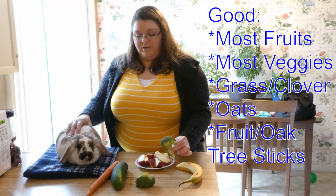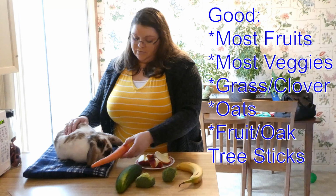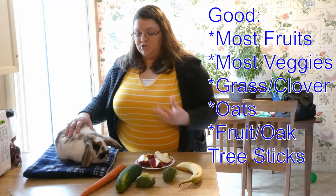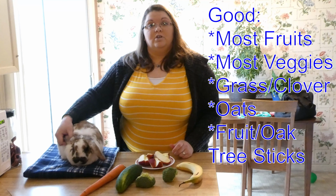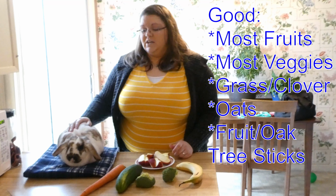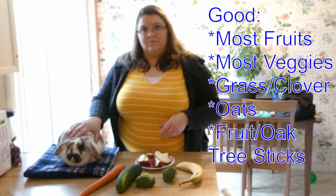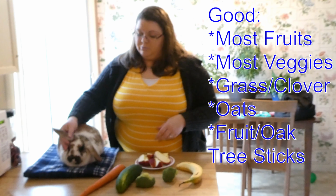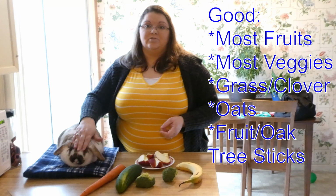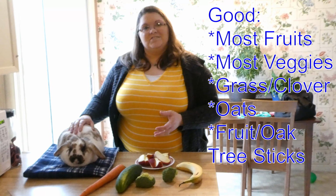They also really love a stalk of broccoli, a cut of cucumber, or a section of carrot. Carrots and anything hard like this are great for their teeth. Gives them something to chew on because bunnies' teeth constantly grow, and so you have to give them something to chew on. Oak sticks, pear tree sticks, apple tree sticks, those are also really good for their digestion and for their teeth. Be warned though, when you give them an oak branch or any kind of branch, it can turn their urine darker, almost a red color, and it's kind of startling at first.